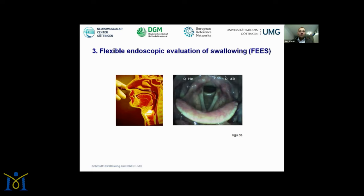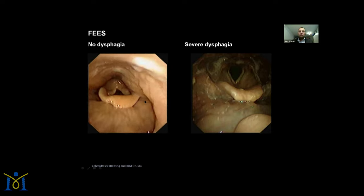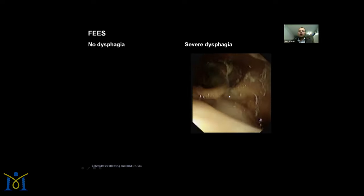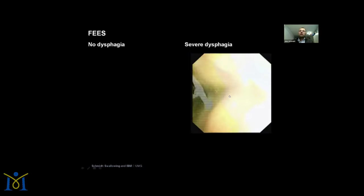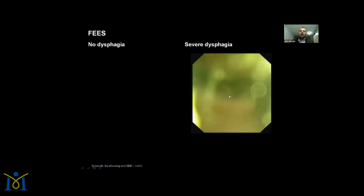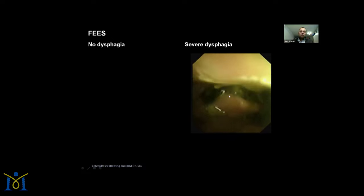So the FEES is shown here. There is a small catheter with a camera at the end, which is inserted through your nose. And this enables one to actually look at the glottis from the top and see you breathe and speak and swallow. This is how it looks in an IBM patient with no dysphagia. The whiteout is the actual second of the swallow. And on the right-hand side, there is a patient. You can look from the top. The patient tries to swallow a greenish-colored puree, and the patient continues to try to swallow. The camera gets blurred, and this greenish stuff refuses to go away because of the severe dysphagia in this individual.